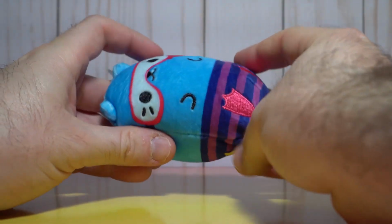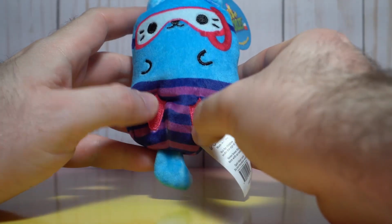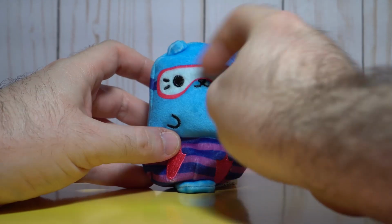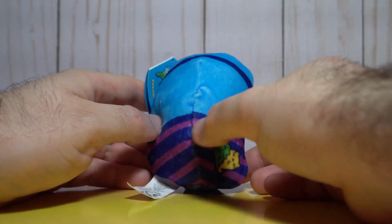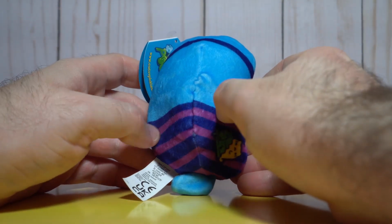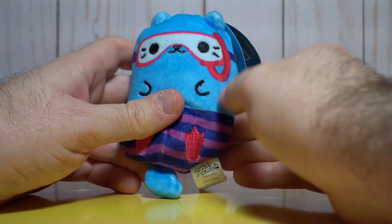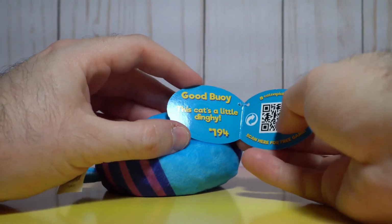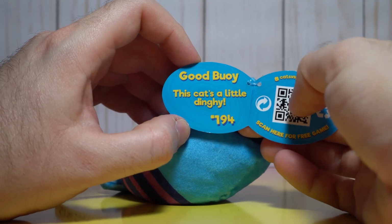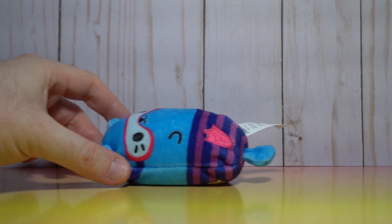This little friend goes for a swim, chilling with a snorkel. It's got the nice little swim gear, the little flippers, really nice sort of blueberry color. I like the snorkel. It's really cool, and it also completely goes around the entire back as well, which is pretty sweet. Got the logo, of course. The swim trunks with the nice navy blue alternating with the purple stripes. And I mean, I couldn't say no to blue and a funny name. So here's Good Buoy. This cat's a little dingy. It's number 194. So you can just kind of take it easy, swim around, be a good boy.